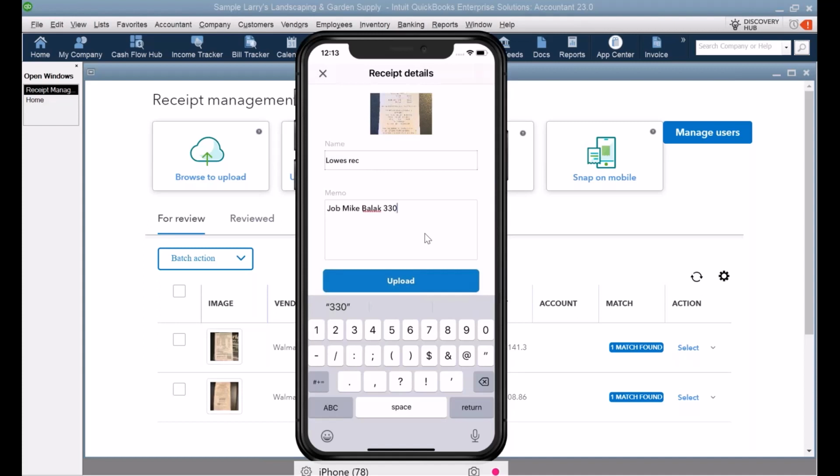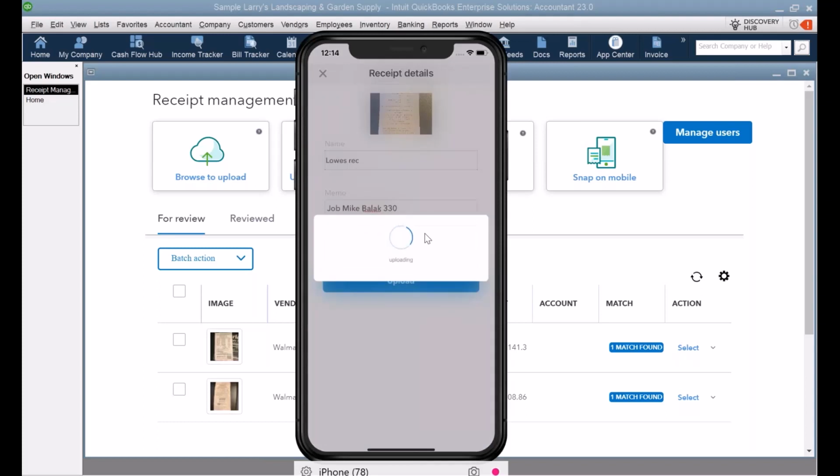If there was something that I was doing that was special, like I had to pick up something special for the team because of a surprise, or maybe we had to pick up supplies, whatever it is, you can put up to 1,000 characters in this box. So I'm going to go ahead and upload. It will take just a few seconds just because it's putting it out there. I am going to go ahead and wait for that.